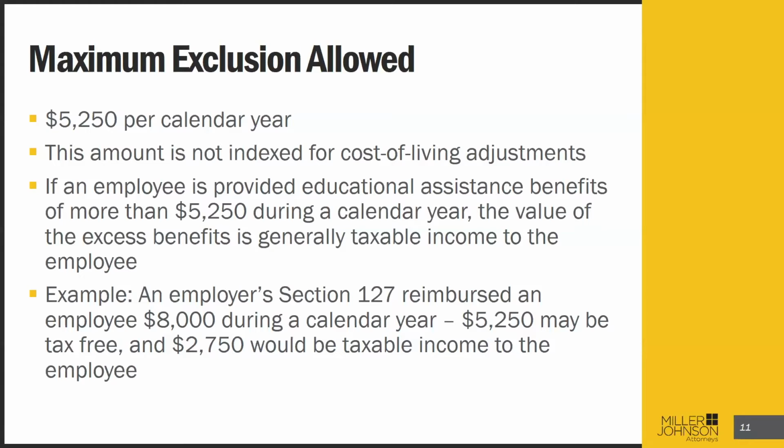If an employee is provided educational assistance benefits of more than $5,250 during a calendar year, that is permissible. An employer can provide more than that amount, but the value of those excess benefits will generally be taxable income to the employee, unless they're excludable for some other reason, such as qualifying as a working condition fringe benefit. Here's an example: an employer's Section 127 plan reimbursed an employee $8,000 during a calendar year. $5,250 may be reimbursed tax-free, and $2,750 would be treated as taxable income to the employee.